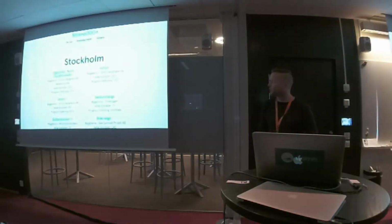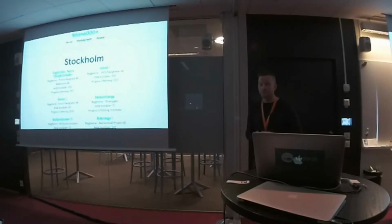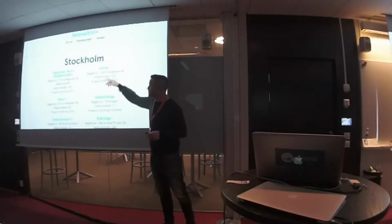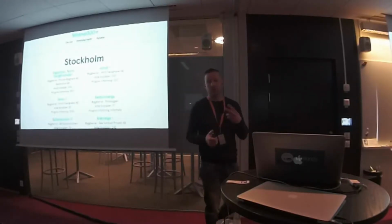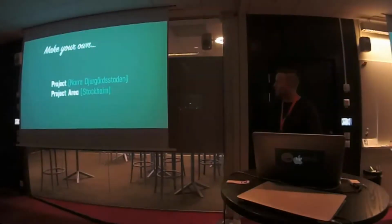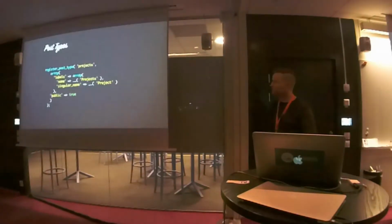And here is an example from a project we worked on called Stockholm 6000. In this project, we have the concept of a project. A project is a place in some area in the big Stockholm area. So these are the projects, this one here. And then Stockholm is the project area. So you have these two models or post types, which you connect together. One project belongs to a project area. So this is the way it's structured.